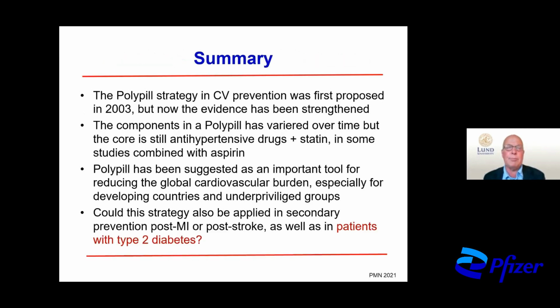So coming to the end of my talk, I think that the PolyPill strategy in cardiovascular prevention is really interesting, and it's supported by good evidence now from large-scale randomized controlled trials. TIPS-3 also included one third of patients with type 2 diabetes. The components of a PolyPill have varied over time, but the core is still antihypertensive drugs plus a statin, in some studies combined with aspirin. PolyPill has been suggested as an important tool for reducing the global cardiovascular burden, especially for developing countries and underprivileged groups.